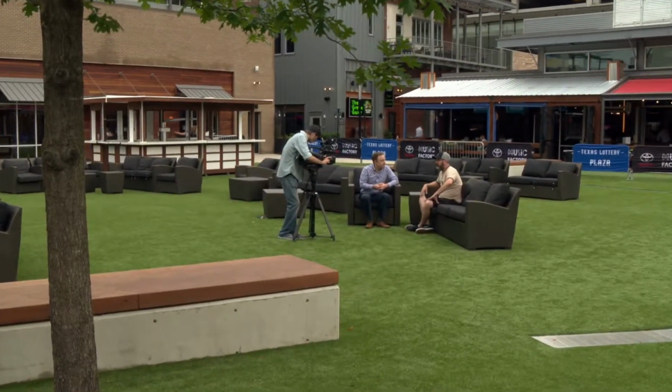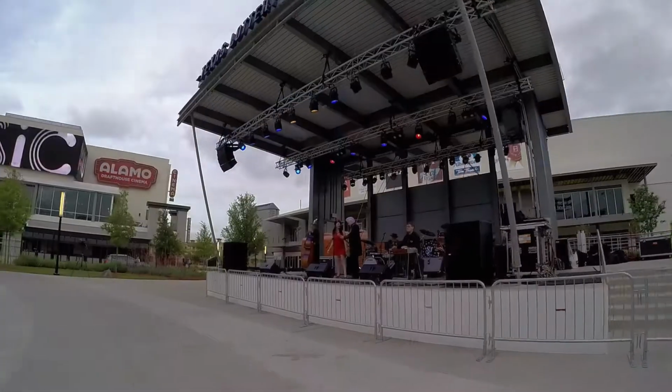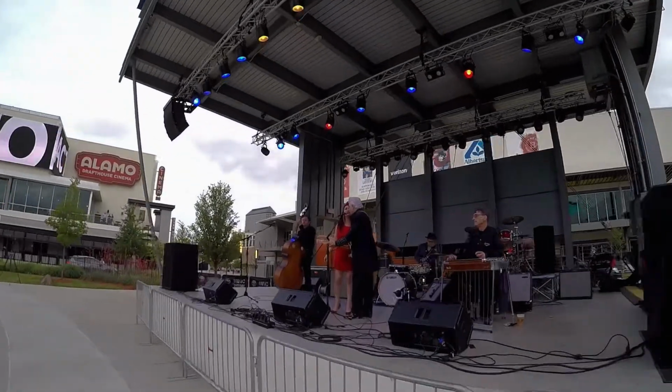What are some of the other ideas you have for this space? We'll be bringing back movie nights. We want everyone to be doing their community events out here and all kinds of stuff. I'm willing to explore all options. Oh, we can work this out.